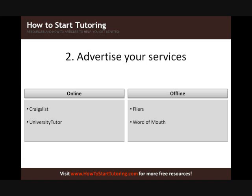Flyers are also an option, and you can use the campus computer labs to design them, and potentially even print them for free if you're lucky. Good locations to post your flyers are grocery stores and libraries, because they often have bulletin boards where you can post advertisements for free. The single best way to advertise is through word of mouth.